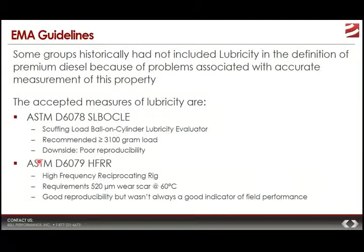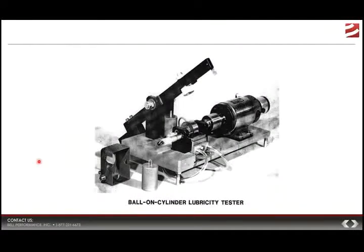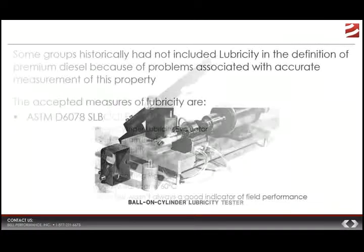They measure lubricity with two main test methods. The ASTM D6078 is commonly known as the Bocle-Scuff test. Officially, it's known as the Scuffing Load Ball On Cylinder Lubricity Evaluator, SLBOCLE, and for decades it was the standard. Here we have a picture of the ball-on-cylinder lubricity test. Basically, they would take a metal part, submerge it in the liquid they were measuring the lubricity of, apply a load, and see how much of a wear scar was produced. The smaller the wear scar, the better that liquid protected, and so the higher lubricity rating it would have.